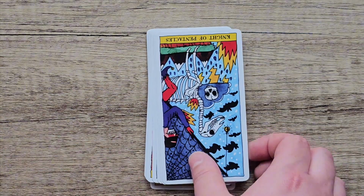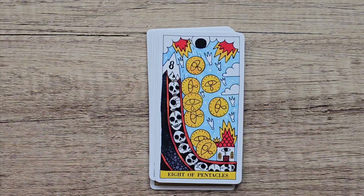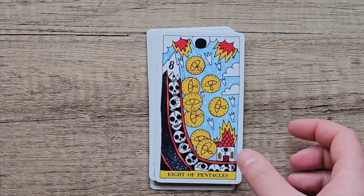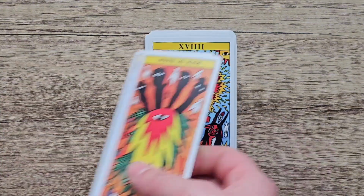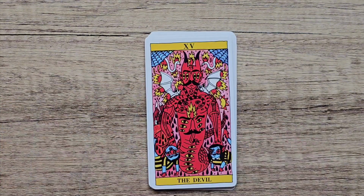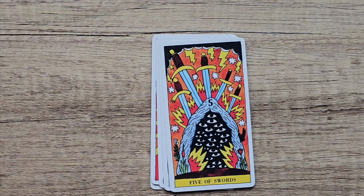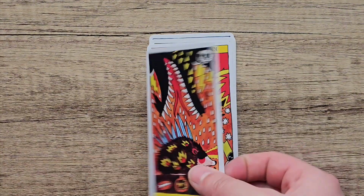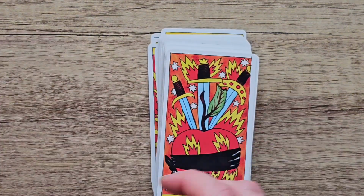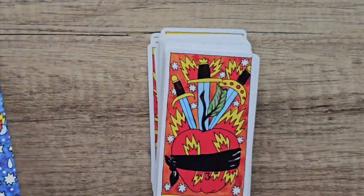Very rarely keep decks that I don't like. So after this collection video, I probably will have a video of decks I'm decluttering, which I won't include in my collection video because I don't want to count them in how many I've got left, because I'll be getting rid of them. There are a few in my mind that I don't think I want to keep anymore. Yeah, but this one I'm definitely keeping because I love it. So this is the Tarot del Fuego.